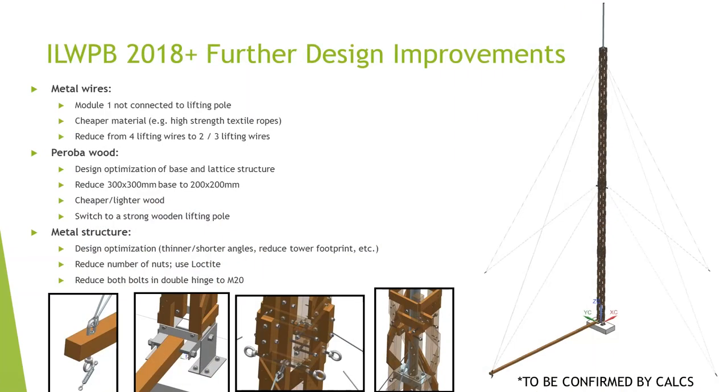You might be aware that we want to improve this design. I've already touched on some of the ways that we'd like to improve it, but now I want to sum it up for you in this, my last slide. So we want to reduce the number of lifting wires. We think that maybe we can get it down to two, or maybe three. I mean, we're still doing calculations. If we can do two, then it would be the same number as the steel tower from Hugh Piggott, the normal steel towers that are made.